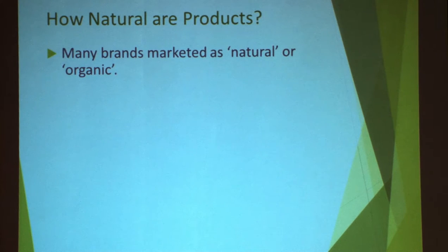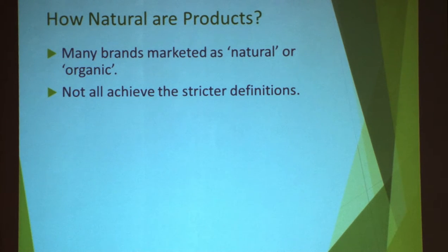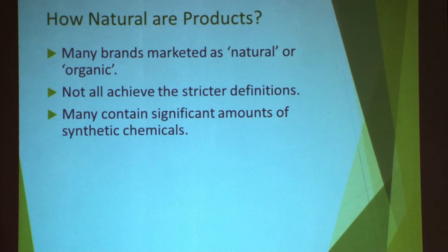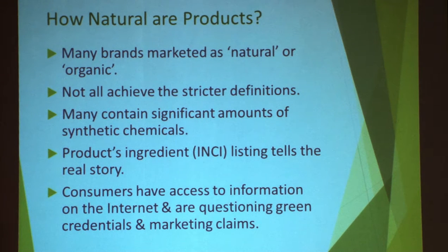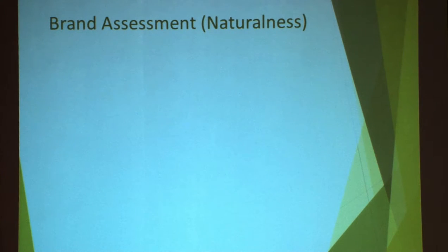So how natural are products? Well, you can get lots of products out there on the market which are said to be natural or organic, but not all of them will achieve the stricter definitions. And we have our own definition of an authentic natural product. Many of the products out there that might say they're natural or even organic may contain significant amounts of synthetic chemicals. But of course, when you look at the ingredient list on the back, that tells you the real story. And, as I said before, consumers have access to that information as well, and they're questioning whether this product really is green and what the marketing claims really are telling them. So a couple of years ago, we looked at a lot of brands around the world and did a brand assessment for their naturalness, was kind of the term we made up.